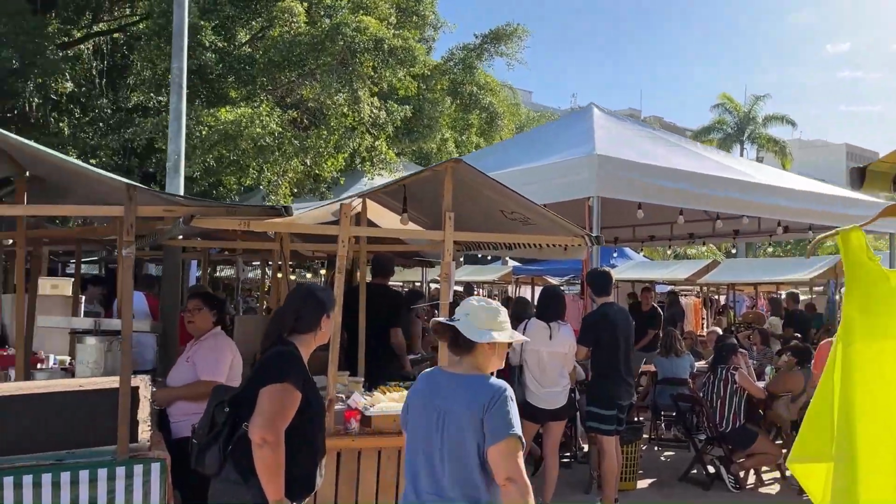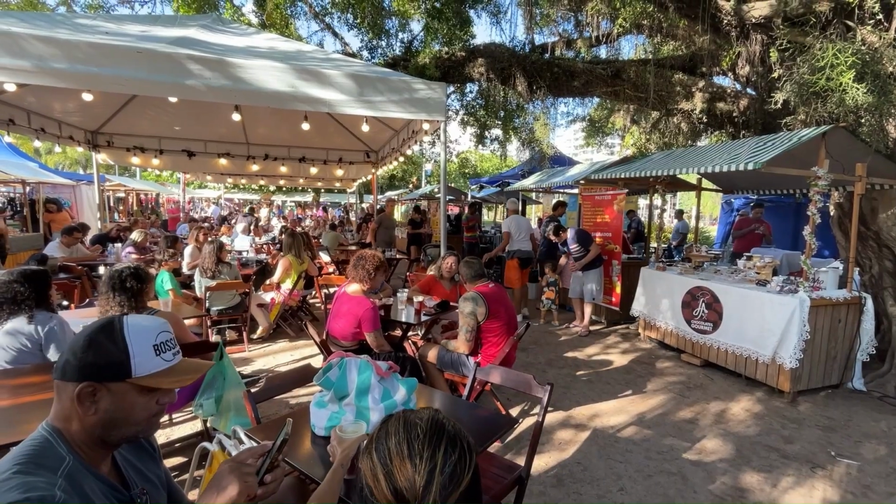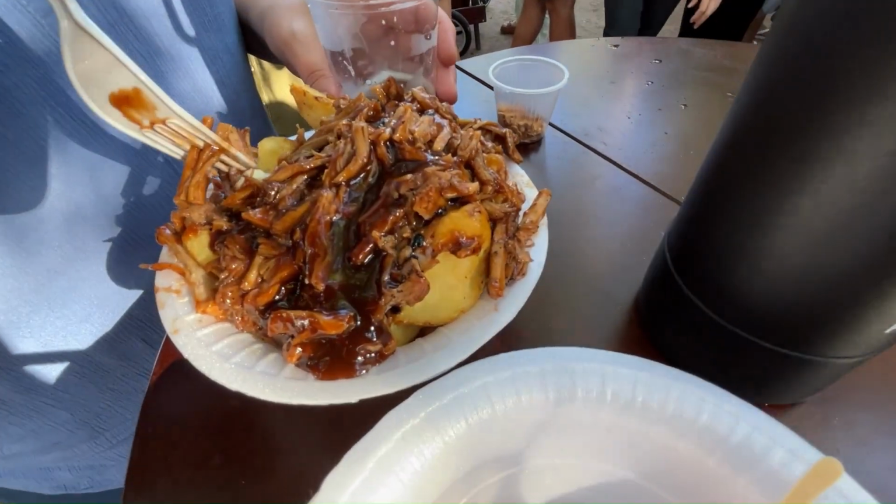So this is a hippie market with some food. All right, we got some food. Woo!